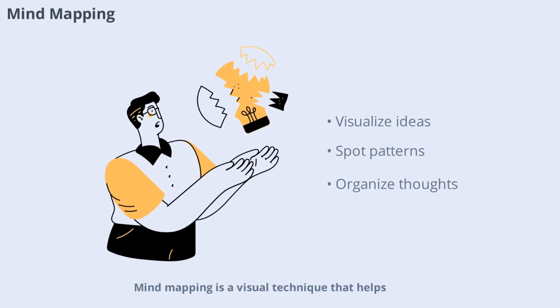Mind mapping is a visual technique that helps you organize your thoughts and see connections between ideas. Start with your main problem in the center, then branch out with related ideas, solutions, or questions. This method makes it easier to spot patterns, group similar concepts, and discover new angles. Mind maps are especially helpful for complex problems with many moving parts.